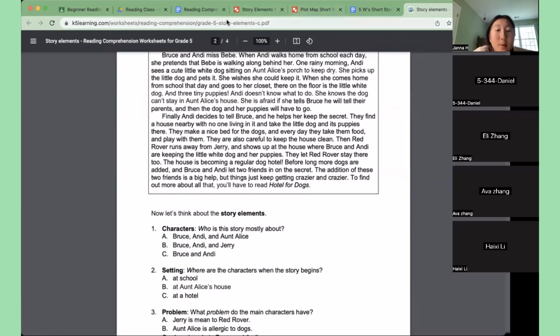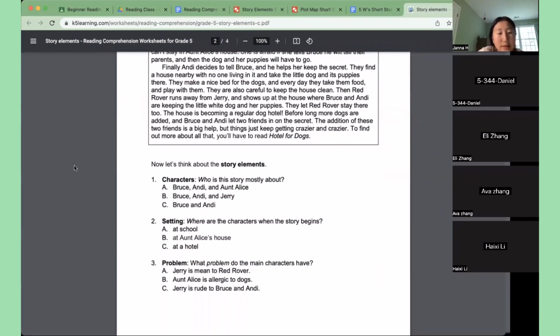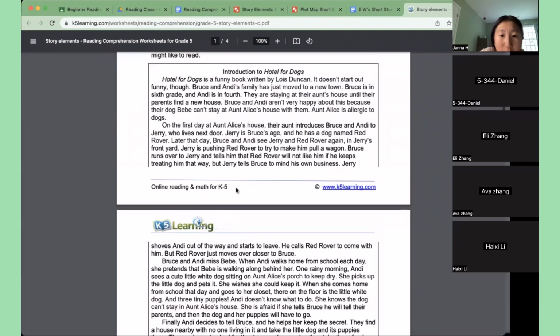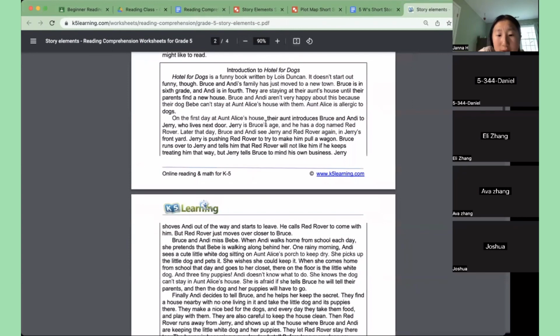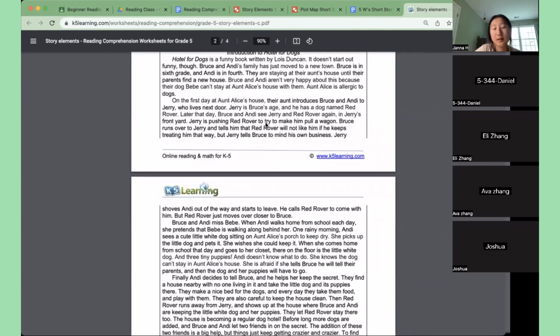Okay, so if you remember, last week we did these story elements on The Gladiator's Son. So the first few questions are based on story elements. For everyone who's just joining, I can show you this real quick and you guys can just read it on your own. I'll give you guys like 5 minutes to do that and let me know when you're done so we can move on.